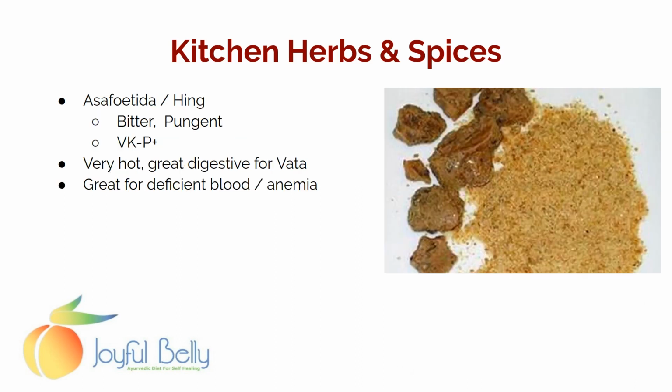Asafoetida, or hing, is another complex one, not for the faint of heart, not for the amateur cook, because you can really ruin a dish with this one. But in small quantities, it's unbelievably tasty. It's one of the key ingredients in Hingvashtak Churna, one of my favorite Ayurvedic spice blends that I just pour on cooking all the time. And it's bitter, it's pungent, it's acrid, it's very hot. So that makes it a great digestive for vata.